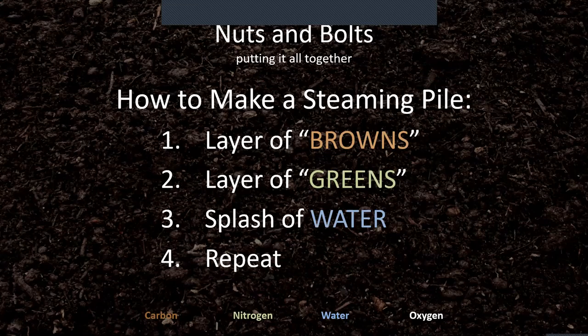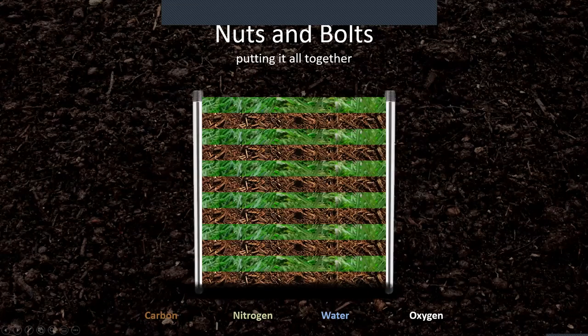And just keep stacking, stacking, stacking until you reach the top of your thing. It looks something like this. This is kind of what our composting cages look like. I got a layer of browns. I always start with a layer of browns because what will happen is nutrients will leak out and those browns at the bottom will absorb some of those nutrients and hold on to them and keep them there. So I always put browns at the bottom first to start the pile. Do whatever works for you. That's all we're doing, stacking them.